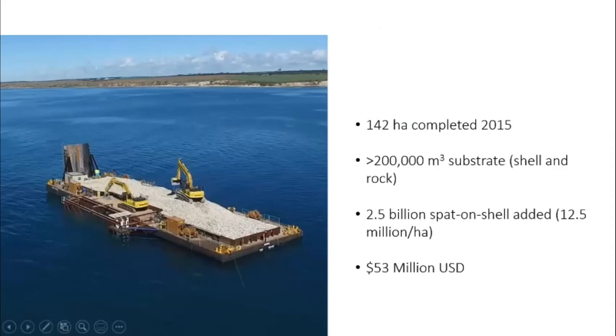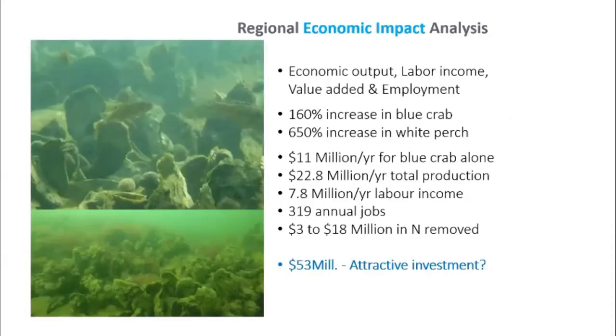142 hectares of reef were installed there. Over 200,000 cubic meters of substrate went into building the reef base. Onto that reef was over 2.5 billion, with a B, spat on shell seeded on top of the reef base, for a total cost of that project of 53 million US. So a substantial outlay. But the reason for going through that is to actually just have a quick look at the return on investment from that.